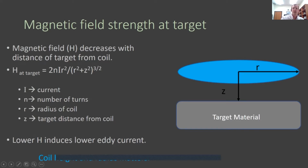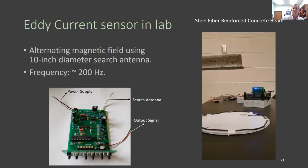And just as I was saying, if we had an eddy current sensor placed on the vehicle, we know that the magnetic field it creates is a function of its current and how many wires are in this loop. This blue loop here is the eddy coil, the coil that's passing the current. And the target material is our road, where we have a little slice of the road. Essentially, we don't need the whole road to be of the target material. The radius of the coil makes a difference, and the height above the road, the Z distance here, makes a difference. So we can't put it 2 feet above the road, and obviously we can't put it 1 inch above the road for other reasons. So this requires some balance.